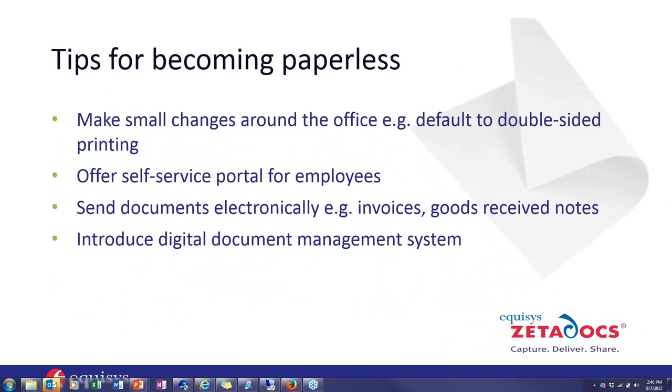Storing documents against the relevant transaction in NAV will also significantly help replace your paper filing cabinet. We find that most employees using NAV very quickly catch on to how this works with the Zetadocs solution, and the transition is fairly seamless. For documents that you do need to send, rather than printing and mailing, convert these into a digital format and then send them electronically instead.